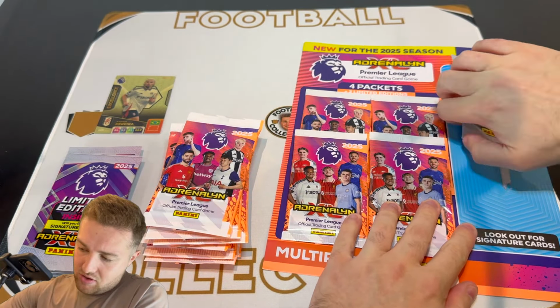Then got ourselves a bonus Southampton badge. Also got there Liverpool's Luis Díaz as a fire card. Igor Julio. We then also got there a very nice Igor Julio. Oh, 2 Igor Julios in the same pack. A bit weird. Got Sami Mokbel, Leandro Trossard, Malo Gusto, Christian Nørgaard, and back to that badge. So there we go. Bit of a shame getting the same player in your pack. That is a little bit annoying.